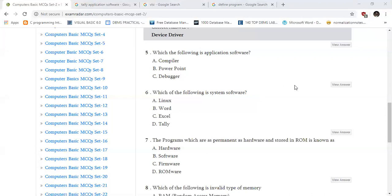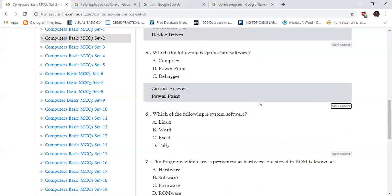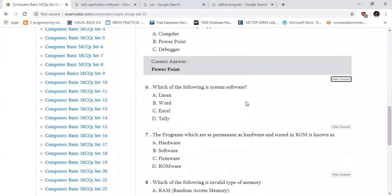Number 5. Which of the following is an application software? PowerPoint presentation, yes. Give me another example. What do you use to type your letters? Microsoft Word. What would you use if you want to design a banner or a brochure? Publisher. So yeah, you get it now, right? Those are application software. All right, we're at number 6.